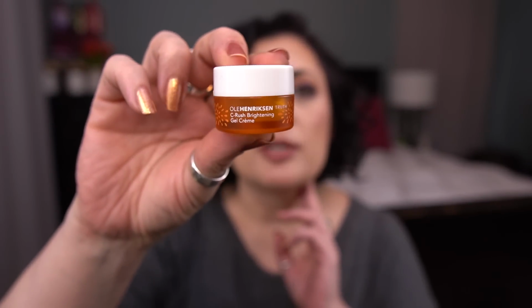And then from Ole Henriksen, I have the Sea Rush Brightening Gel Cream. This had vitamin C. I don't like my vitamin C in this format. I prefer a serum, so I would not purchase that. Oh, one more. I missed this one. Oh no, 2 more. I'm so sorry.